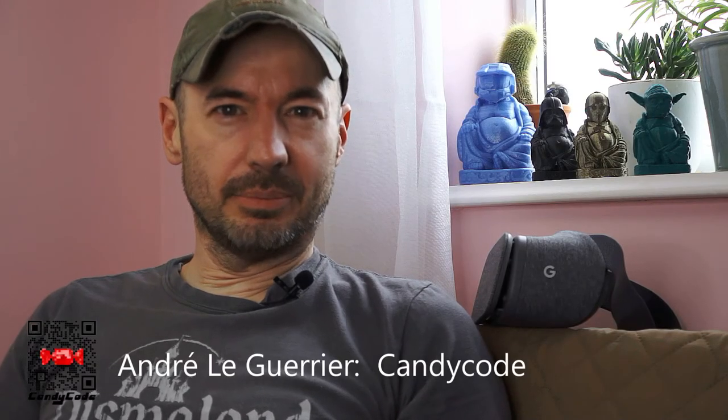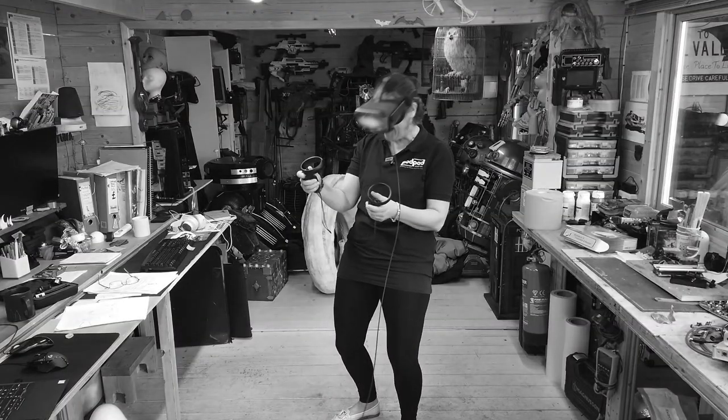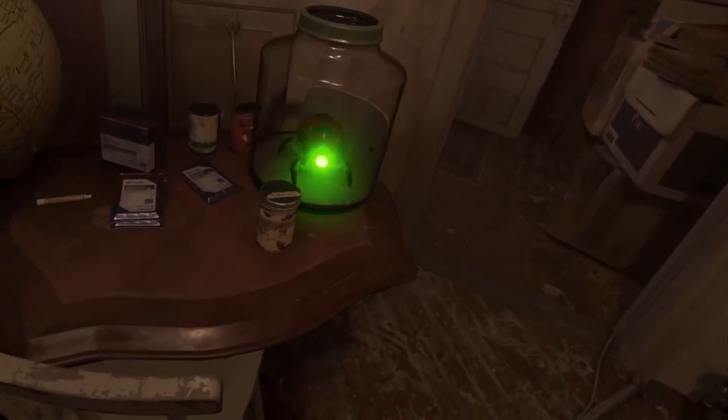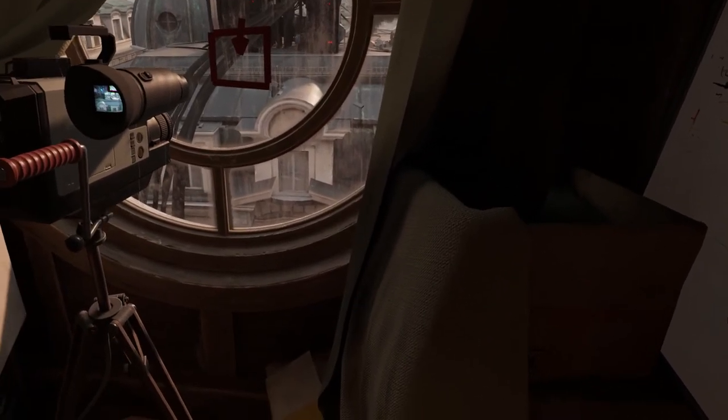VR is a computer simulated scene where you wear a headset, so you're actually immersed in that scene. Instead of looking at it on a flat screen, you're seeing it through your eyes. As you move your head, you get to actually look around the environment. For me as a developer, what's really exciting is how you get completely immersed in that environment.